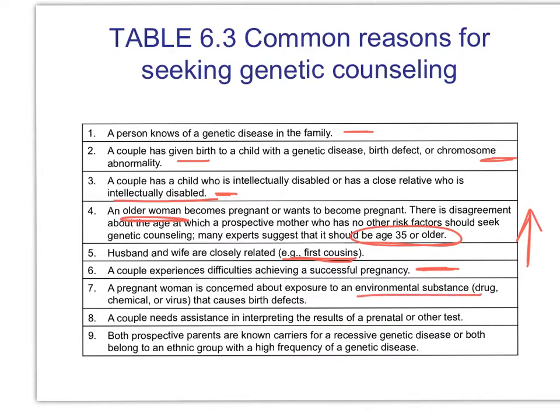Environmental substance exposure while pregnant can cause birth defects, so you might want to look at the fetus at that point. You got prenatal testing and you need help looking at those results. So generally they won't even give you those tests back without seeing a genetic counselor to have them read it aloud to you. And then obviously if we're known carriers or belong to a group that has a high frequency of a genetic disease, even if they don't know any family members, for the high frequency, you'd want to seek some genetic counseling for that.